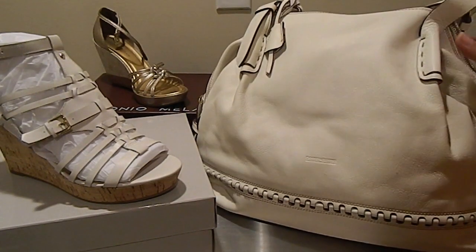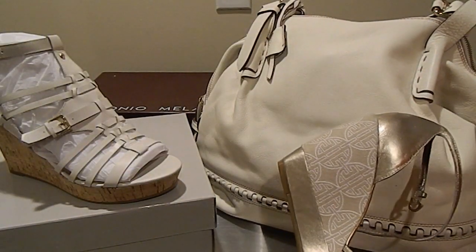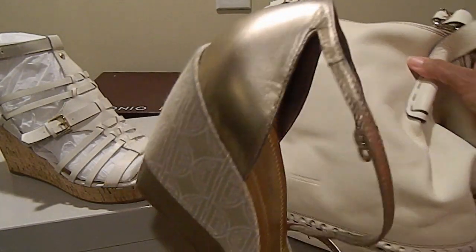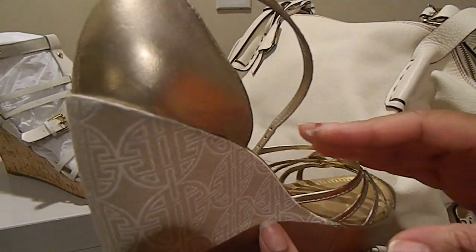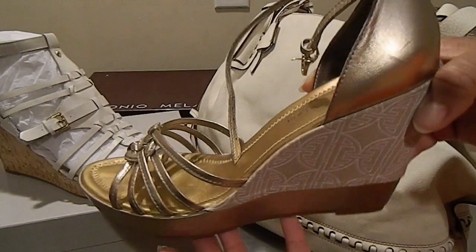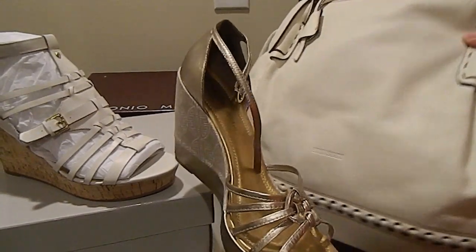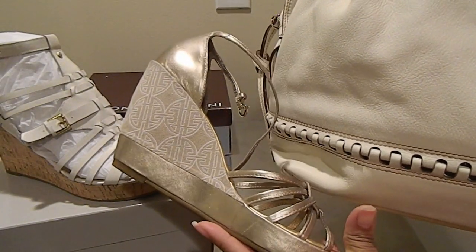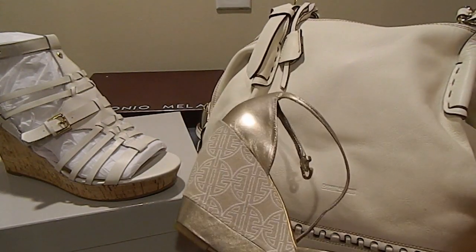I'm getting tongue-tied now. All right. The next is the Antonio Milani shoe. Again, love it. Do you see the detailing in this shoe now? I want you to just really take in the details of this shoe, and then look at the details in this bag. They are like sibling accessories from different designers. I cannot wait to pair this together.